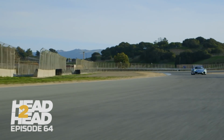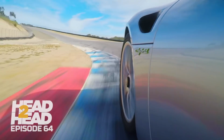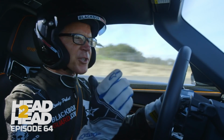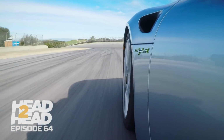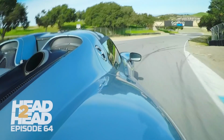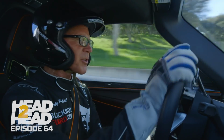The 918 gives the driver some options. Carving through 6th, the steering is spot on. I mean, that Porsche steering we know and love, it's here in the 918. And the mid-engine configuration gives it a really quick and easy turn-in. It's still the surgeon's scalpel to drive.